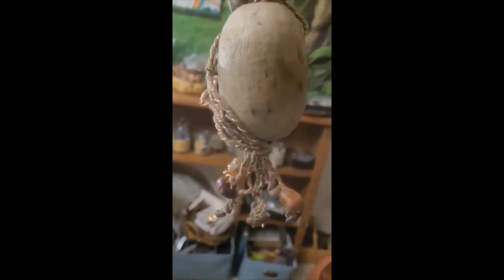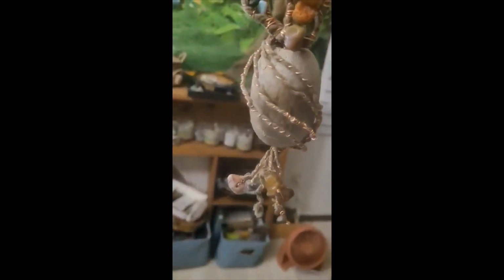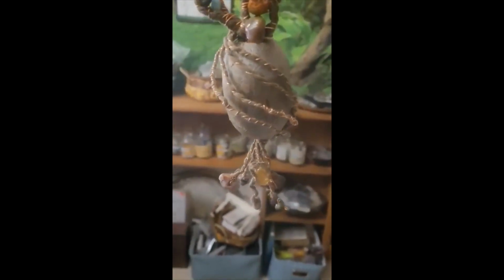Oh, and then this rope was from Tibet. It was a monk's belt at one point. I picked it because I thought it went with this.